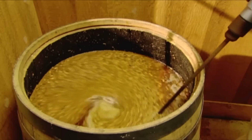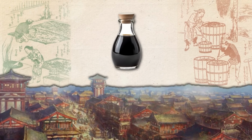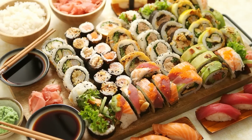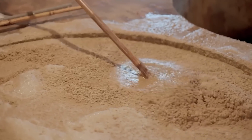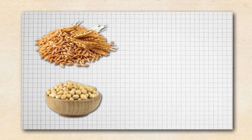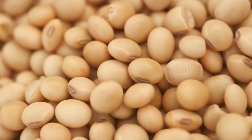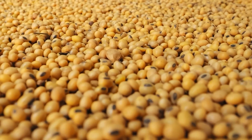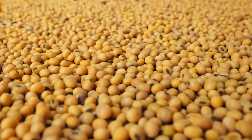Before we dive into the process, let's start with the basics. Soy sauce has been around since ancient China and became a staple in Asian cultures, especially in Japanese cuisine. Today, it's made using just a few simple ingredients: soybeans, wheat, water, and salt. Soybeans serve as a cornerstone ingredient in many traditional Japanese foods. It's also a pretty versatile ingredient and is the base for many staple products in Japanese cuisine.